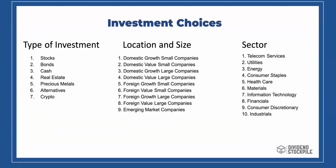But in addition to having stocks in your portfolio, you also have to look at the location and size of the investments you're making. So you can have domestic growth, small companies, value companies, large growth, foreign value. The list goes on and on. So you need to make a determination at a certain point where you want to focus, and you can focus on a little bit of each of these. But in today's video, we're only going to focus on getting started, and you can grow your account over time and find more diversification through these different investment types, location, and size of the companies.